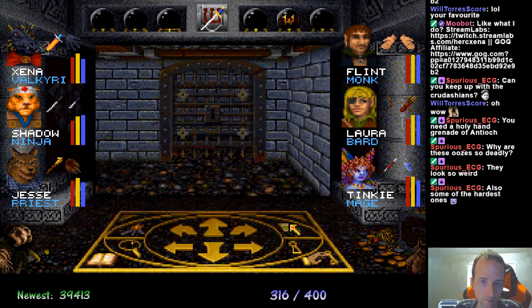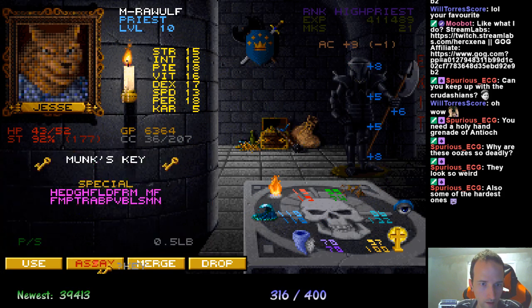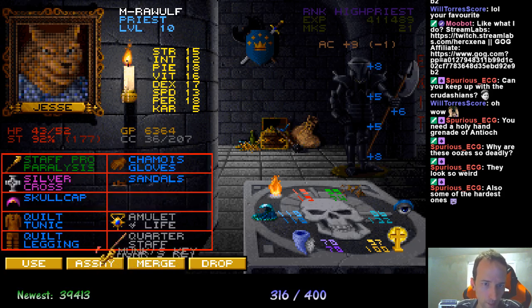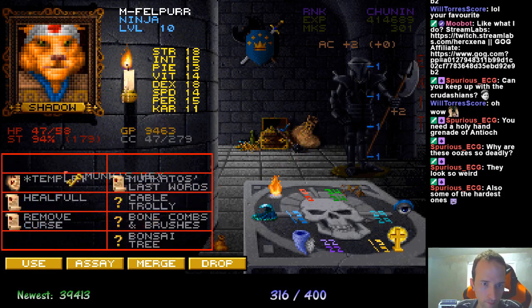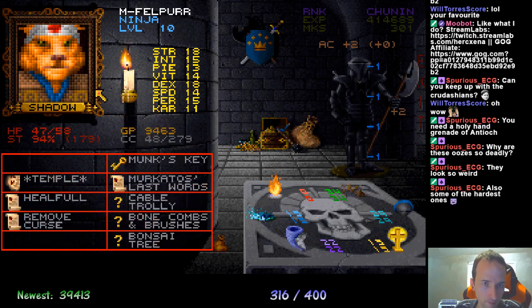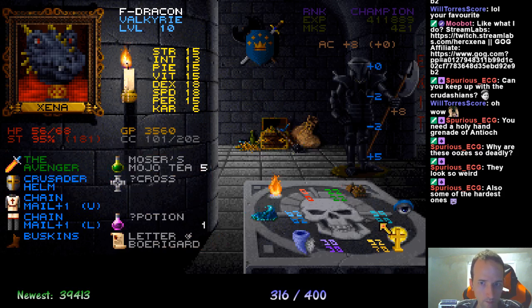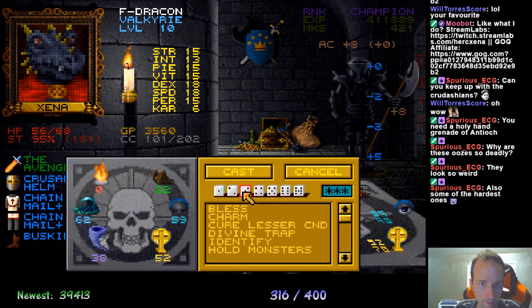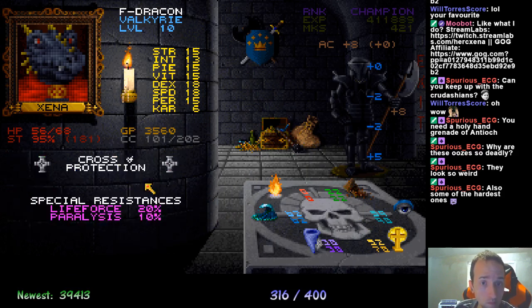Okay, and let's see if Jesse can identify the key. Monk's key, special, alright. We'll give this to Shadow. Identify here. Identify this class. Class of Protection. Life Force 20% and Paralysis 10%.